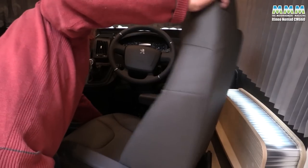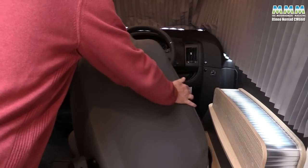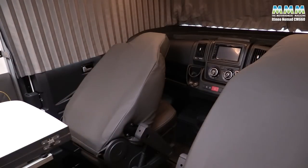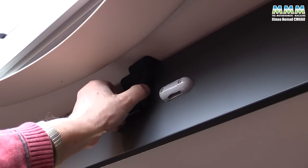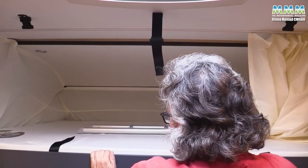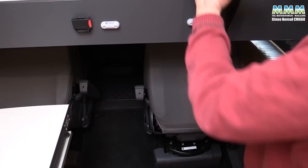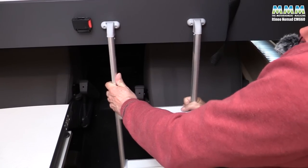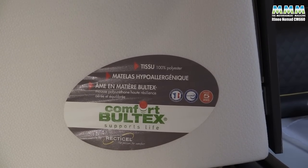And then the beauty of an A-class, of course, is that you've always got, well, almost always got the cab bed. And to deploy the cab bed, you simply need to tip the front seats forward, and then it's just a buckle to undo and pull down the bed. Of course, you need a ladder for access. But once again, it's a Bultex mattress.